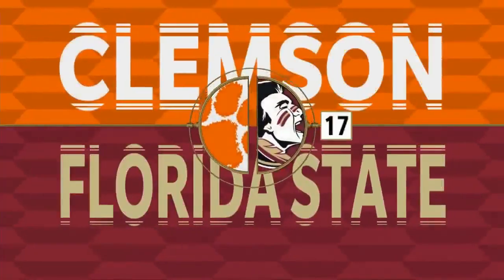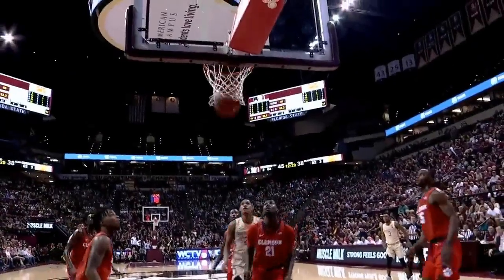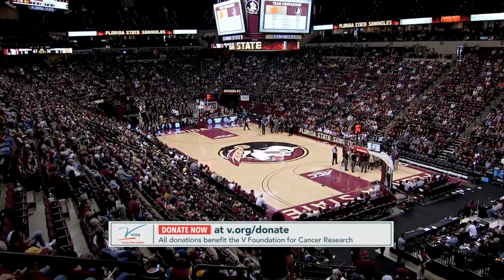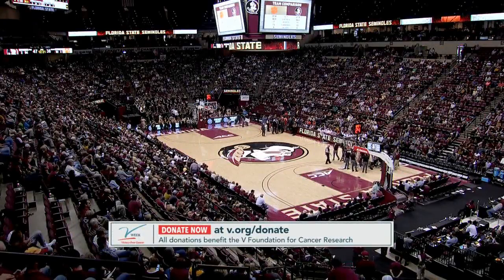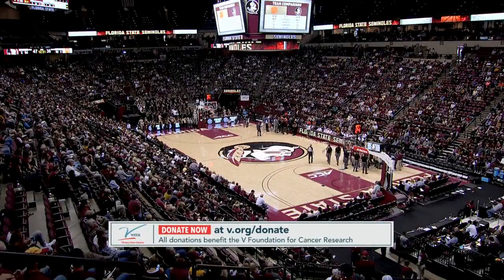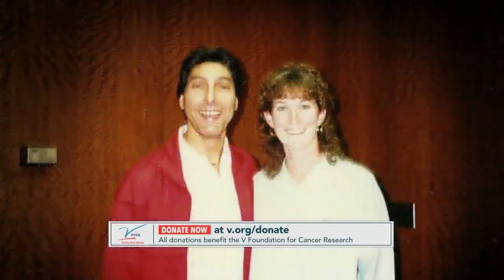9-point lead for the Noles. They've got it going on both ends, and it's that man, Devin Vassell, 47-38. In Tallahassee and all week long, unbelievable work done by that foundation, raising millions and millions of dollars for cancer research. We implore you to join us and the V Foundation in the fight against cancer.